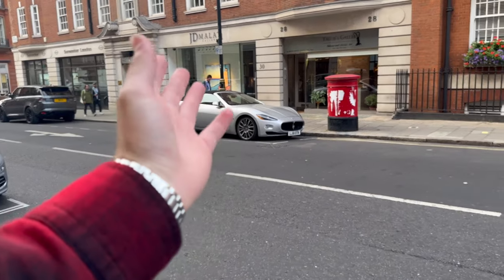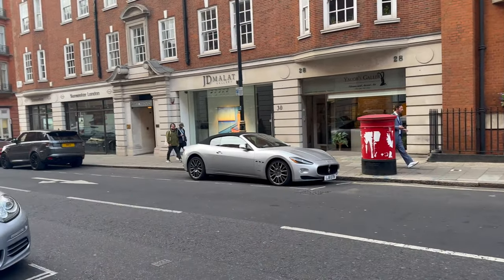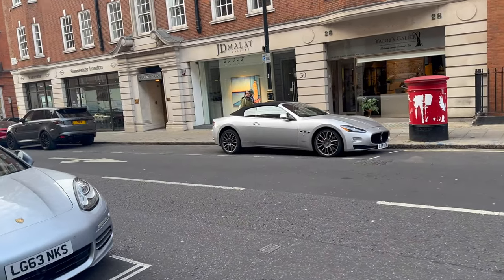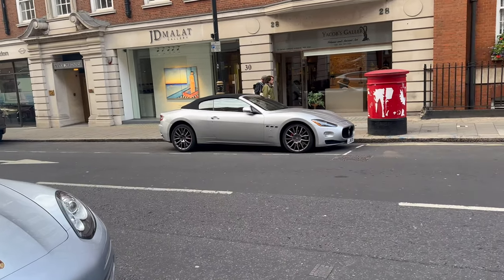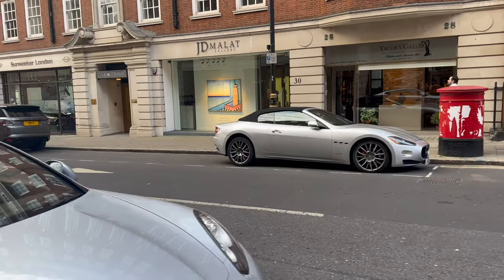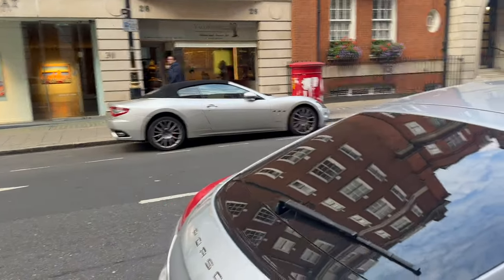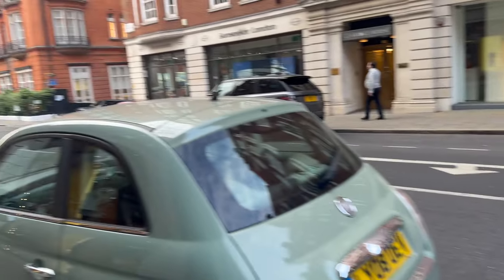Now we have a Maserati Grand Cabriolet. I remember when these were everywhere. They're not as easy to come by now. Horribly unreliable, but man, the engine on that thing is just a work of art. That thing has like a soulful sound to it.